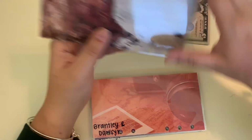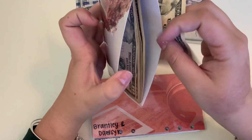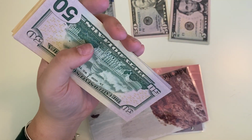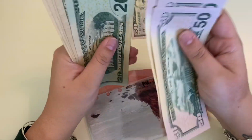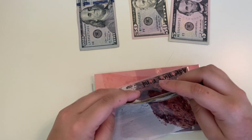Adventure Fund is getting $50. Now this one I am trying to bulk up just a little bit because I do want to go on a trip. Oh, I'm so sorry, I didn't mean to knock my camera. Because I do want to go on a trip. Right now I have 100, 200, 20, 30, 40, 50, 60, 260.